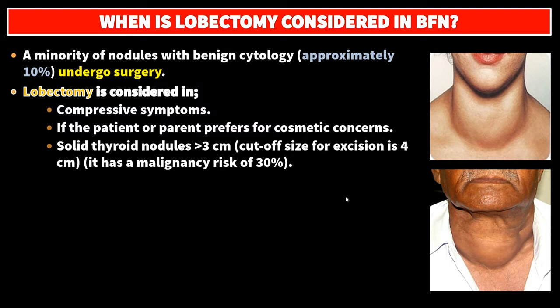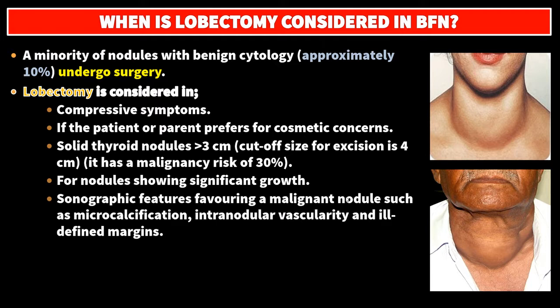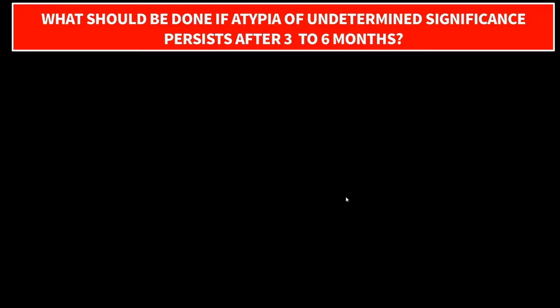Please note that cut-off size for excision is 4 cm because it has a malignancy risk of 30%. For nodules showing significant growth, sonographic features favoring a malignant nodule such as microcalcification, intranodular vascularity, and ill-defined margins.